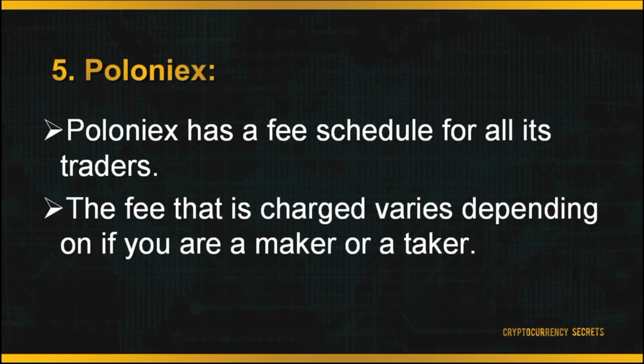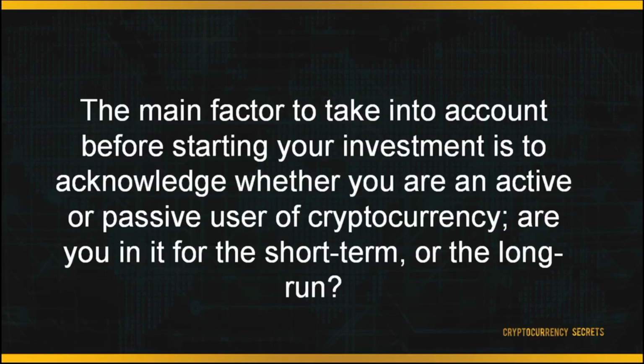For makers, their fees range from 0 to 0.15% depending on the amount traded. For takers, fees range from 0.10% to 0.25%. The reason why the fees vary is because the maker-taker model encourages market liquidity by rewarding the makers of that liquidity with a fee discount. In order to start trading, you have to sign up for an account on Poloniex's main page. We've reached the end of this module.